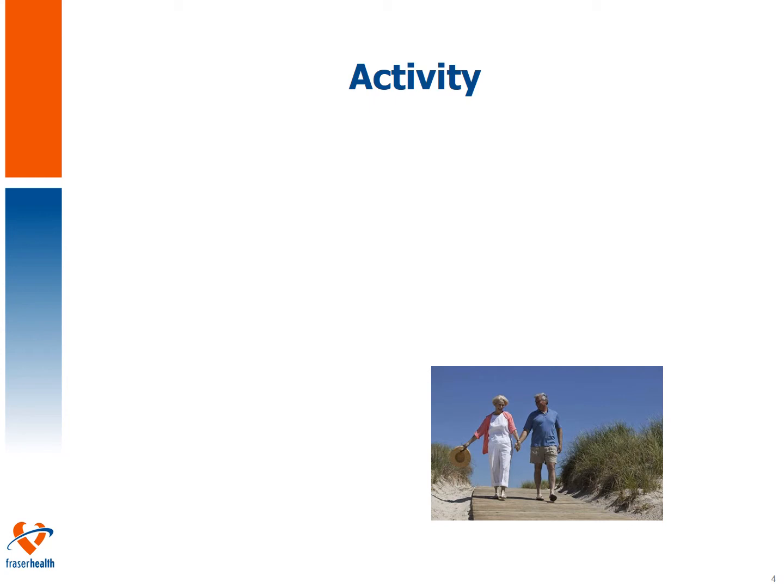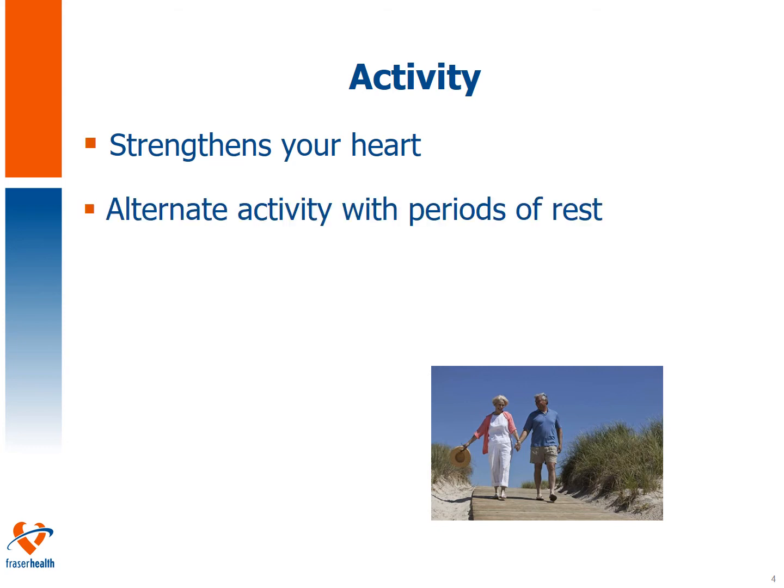So, a little bit more on activity. As I mentioned, your heart is a muscle, so you can strengthen it with regular activity. It is important to alternate periods of rest with periods of activity. So please, no sitting on the couch all week and then raking leaves for 5 hours on the weekend. Daily activity is best. We know that this is so good for the heart. It's also so important for our mental health, managing our stress, improving our sleep, and of course, keeping us sane through the pandemic.